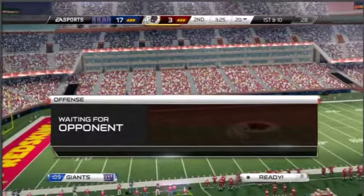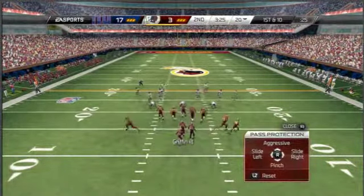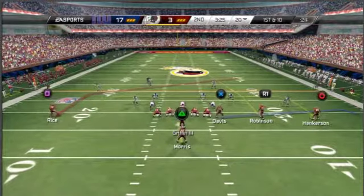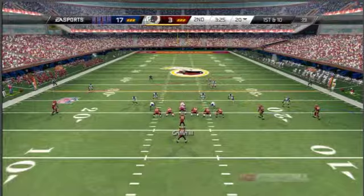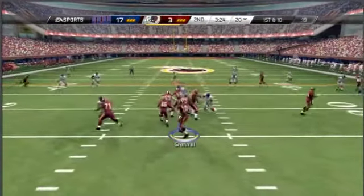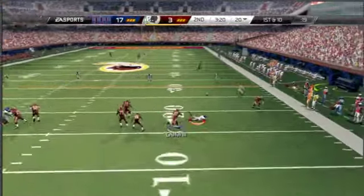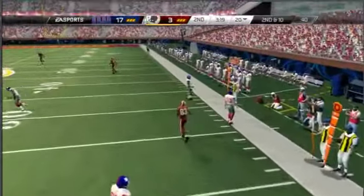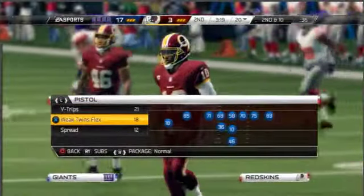The Redskins bring their offense back on the field for their next drive. Lined up in the pistol formation. Now first and 10. Stands in the pocket, looking to scramble, and sailing out of bounds. That'll be a touchback, and the ball will be placed at the 20.